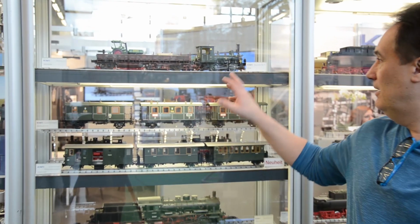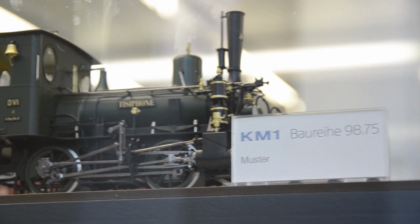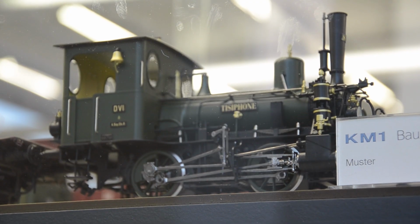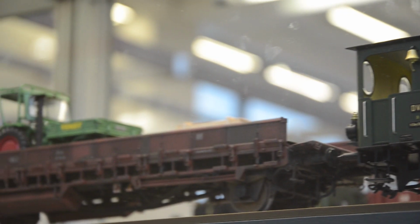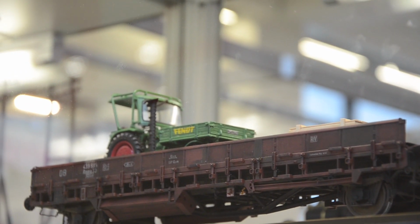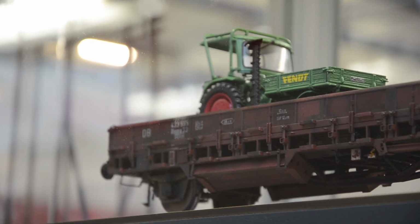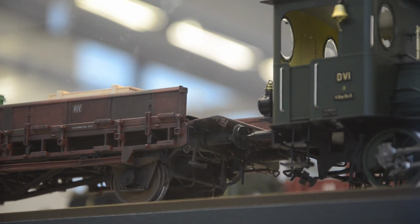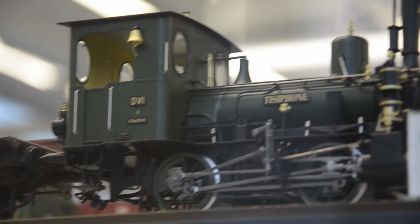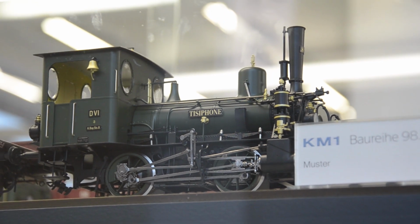So here we are at the KM1 booth, and I just want to point out a few highlights for 2017. I think the D6 is going to be coming out this year, the little Bavarian D6, and there's going to be several versions of the D6. They're also going to create a starter set. In the starter set you'll have a Bavarian D6 and a Reichsbahn DB version BR98. That locomotive starter set will have 2 cars, and then you can choose what track system you want or what digital system you want.